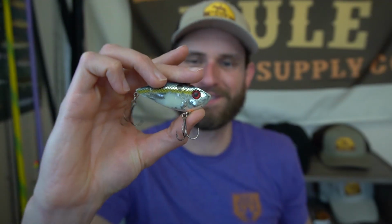This particular lipless crankbait I've had since like high school. This was like when the Strike King Red Eye Shad first launched to the market. I picked one up in the chrome sexy shad and I have beat this thing up like crazy, but it's probably caught me so many fish. I don't even know how many fish this thing's caught me. Honestly, this thing has lasted really well. I've got a little bit of bend in the hooks, but by and large, it tends to work really well.